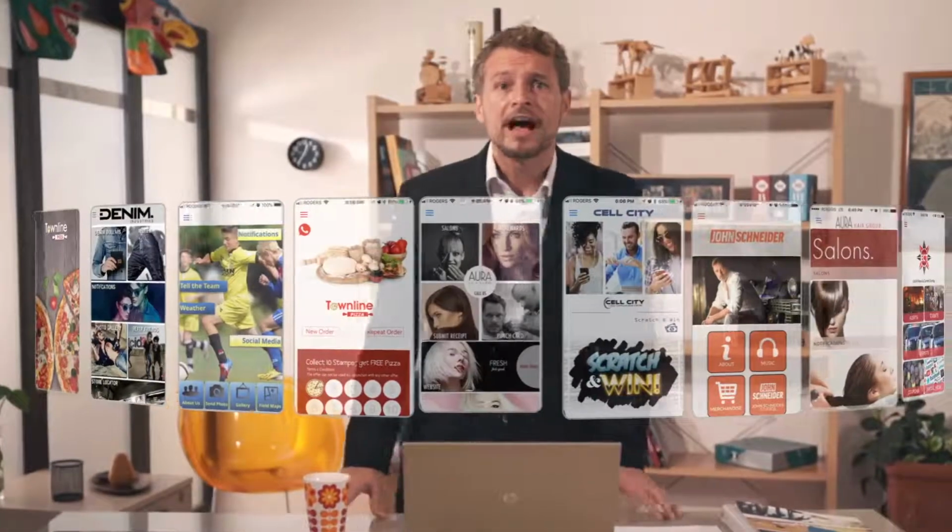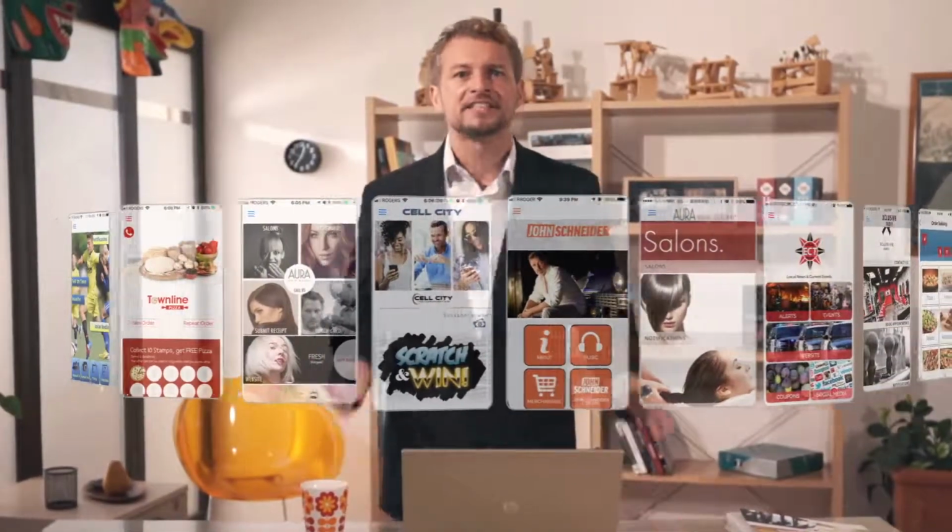Let's talk mobile here at Mass Mobile Apps. Mobile is in our DNA. We have a platform for building apps for a wide variety of industries. We will craft a custom look and feel for your company or organization's app with our patent-pending design technology.